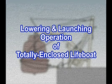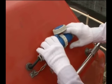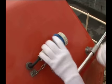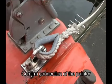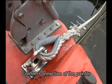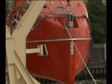Let us take a closer look at lowering and launching operations for totally enclosed lifeboats with gravity-type davits. Prepare a set of transceivers and confirm that communication is possible. Also confirm that the cable for the storage battery charge has been detached. Confirm attachment of the painter to the lifeboat's painter release device. The painter should be connected to the bit of the parent ship as far forward as practicable.